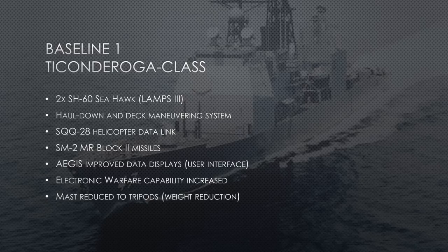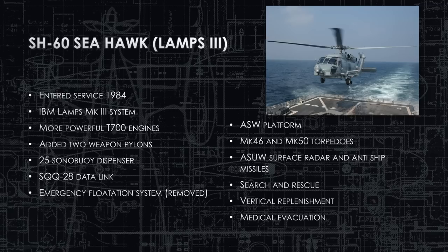It has the SM2 Block 2 missile, so we're getting an upgraded medium range SM2 missile now, starting with the baseline one. Aegis improved data displays. That's just going to improve user interface, basically. Electronic warfare capabilities improved. We don't know by how much. That's not public. The masts are reduced to tripods. So they're going to reduce the weight a little bit by reducing the quad pods, because they had four legs holding up the mast, down to just three in a tripod design.